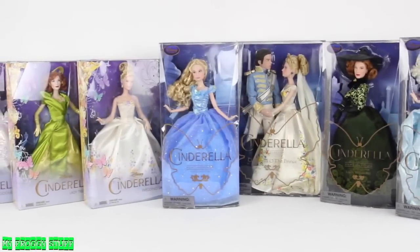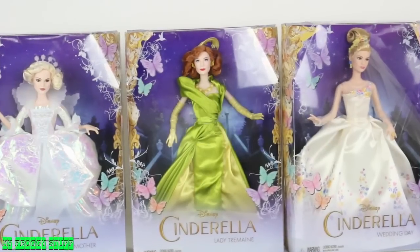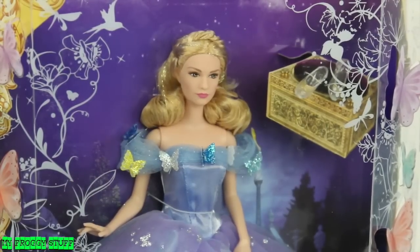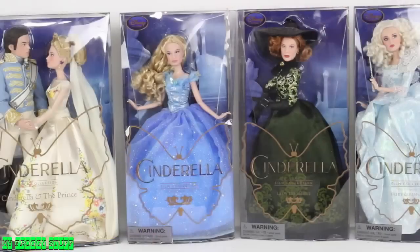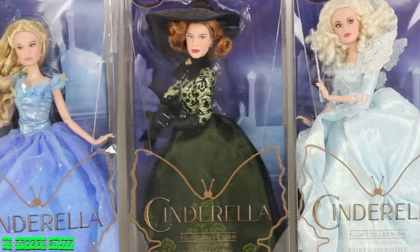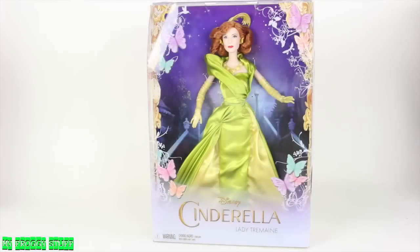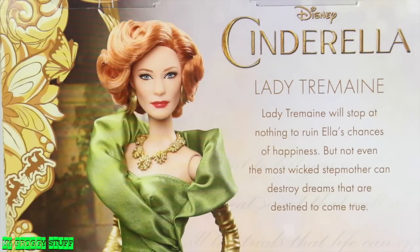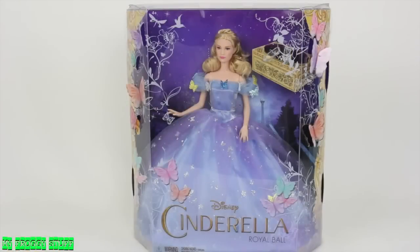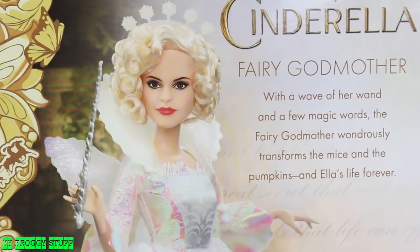From Disney's live-action movie, here are the dolls of Cinderella. We found these versions at Walmart for $24.97 and Target for $39.99, made by Mattel. And these at the Disney Store for prices ranging from $34.95 to about $70. From Mattel, we have Lady Tremaine, the wicked stepmother, Cinderella in her wedding day gown, Cinderella dressed for the royal ball, and the fairy godmother with her magical wand.